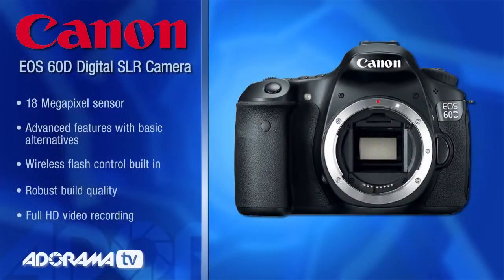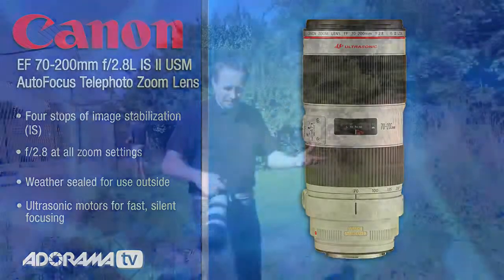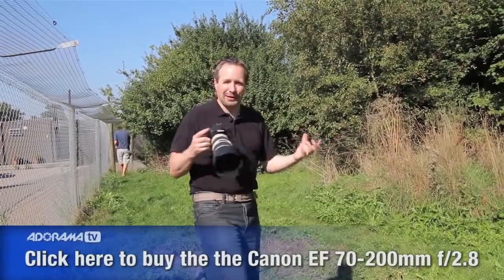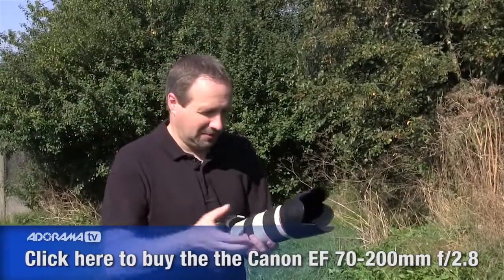Now, as far as the gear I'm using today, I'm using my Canon 60D and my 70-200 f2.8. This is a perfect lens for this sort of wildlife day, because normally when you're doing wildlife, you want a 400mm lens, but because we can actually get in so close, we can use a much shorter lens, which is more comfortable, it's more affordable.